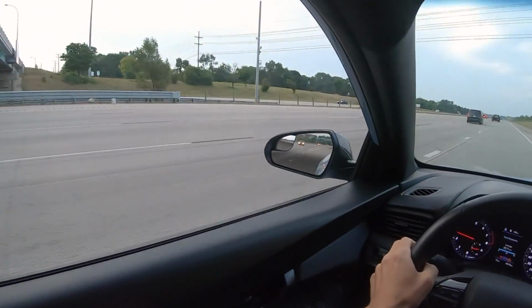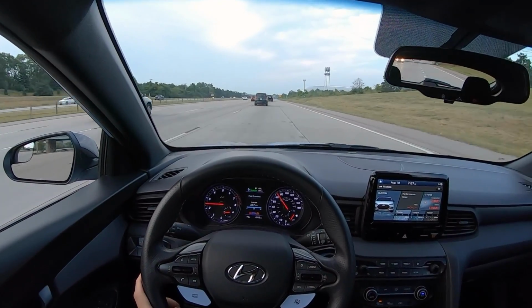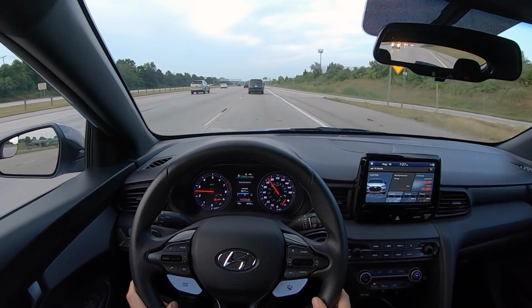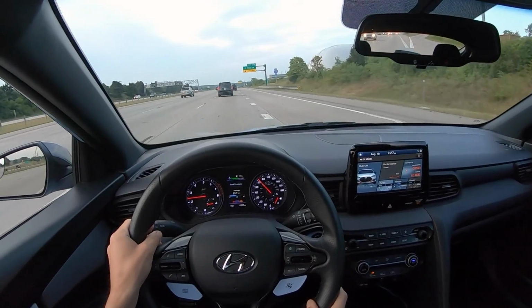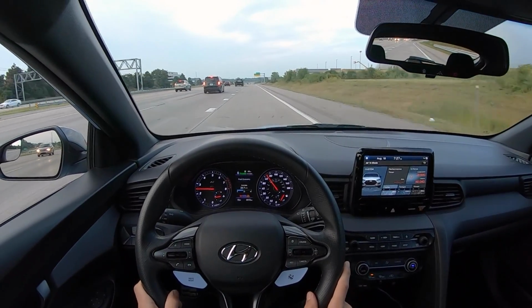Anyway, guys, I honestly can't stress enough how serious of a performance car this Veloster N is. I got into this and I thought it was just going to be a little bit more of a massaged-over Veloster Turbo, but it's a whole different beast. It's a whole different game. You'll really be pressed hard to push this thing to its limits on the street.